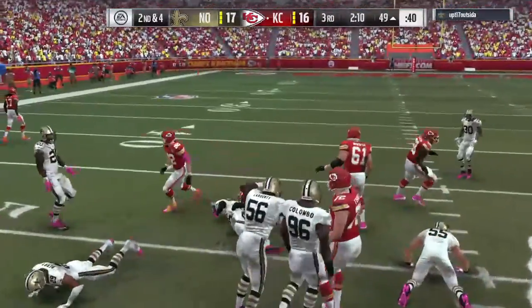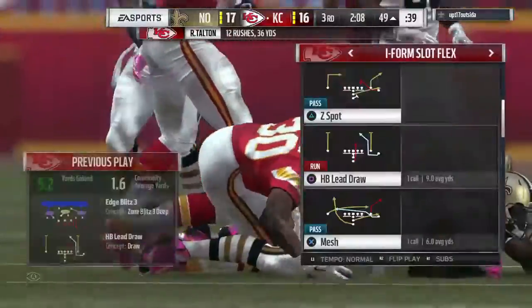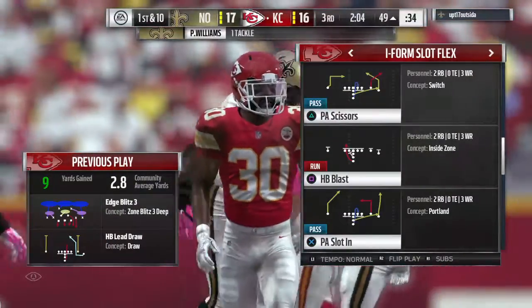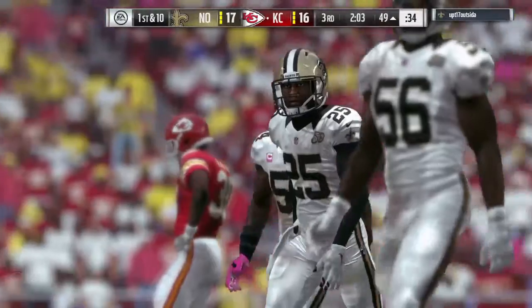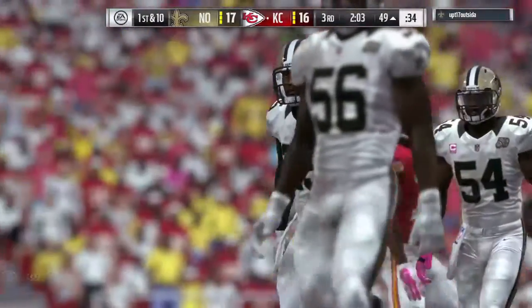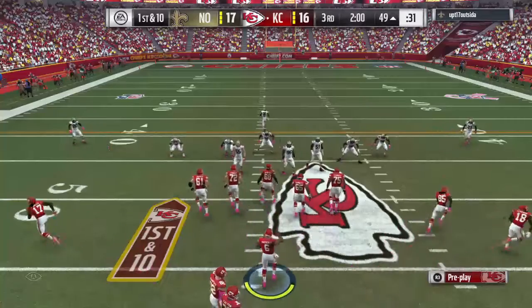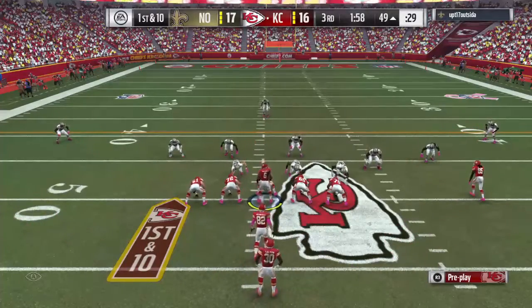And he'll get it into enemy territory just across midfield at the 49. It's a 9-yard gain, and it keeps the drive moving. So many teams want to throw the ball in this situation nowadays, but I love watching a team that has enough confidence to go ahead and run the football in that situation. That's almost a tendency breaker.